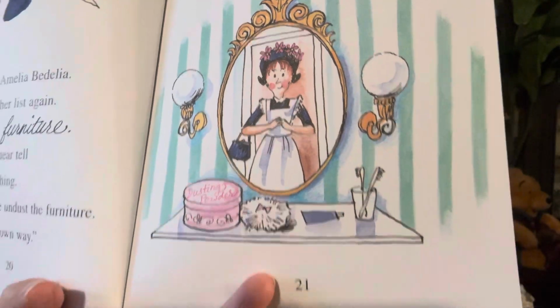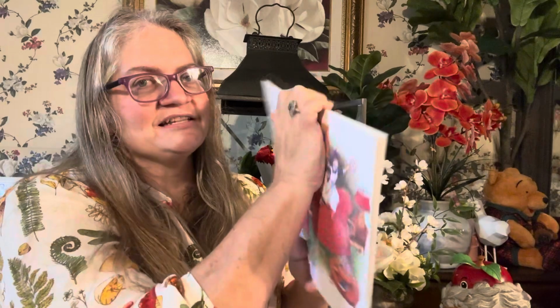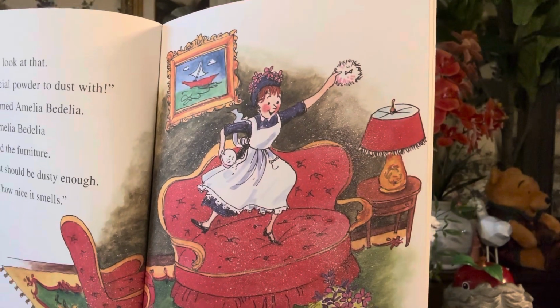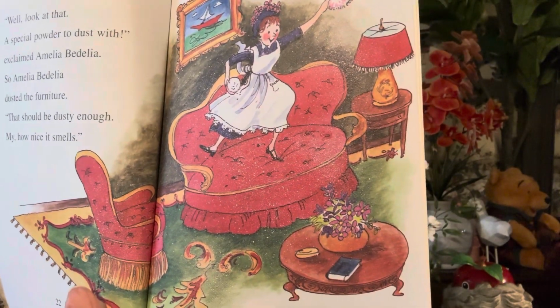Uh-oh. I don't know if that's going to turn out well. Well, look at that. A special powder to dust with, exclaimed Amelia Bedelia. So Amelia Bedelia dusted the furniture. That should be dusty enough. My, how nice it smells. She's got it smelling nice.